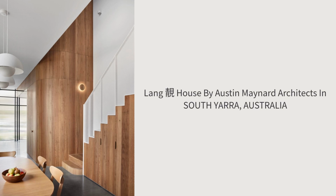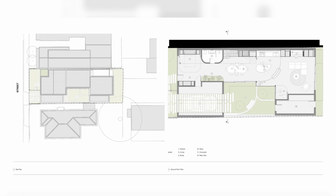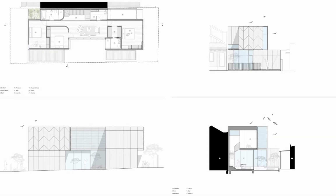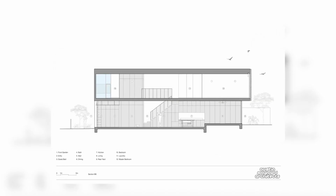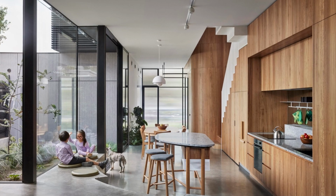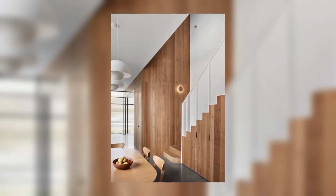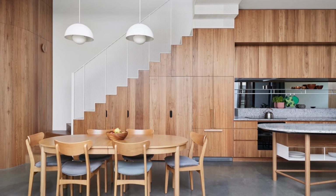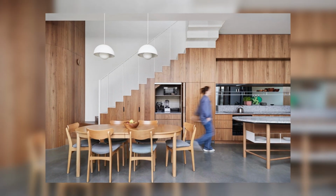Lang House by Austin Maynard Architects in South Yarra, Australia. Lang is a new, double-storey house in South Yarra that reflects the owner's vision for a wellness-enhancing home that is architectural and inspirational. The result of exploring a different sort of mindset, the design deliberately avoids hallways and corridors and instead maximizes the potential for open space, natural light, and greenery on a relatively small inner-city-sized block.